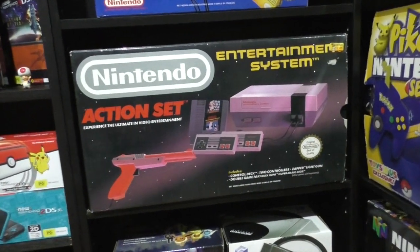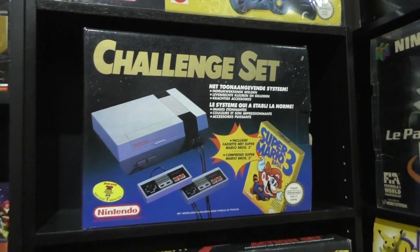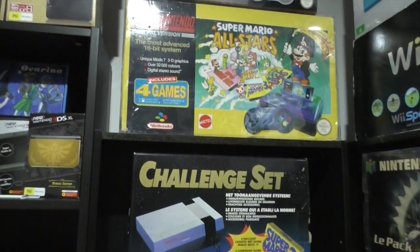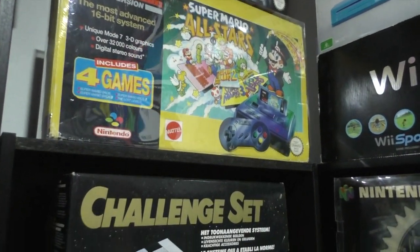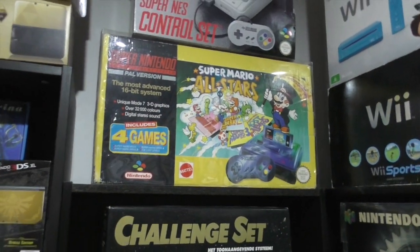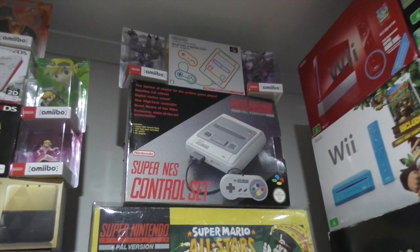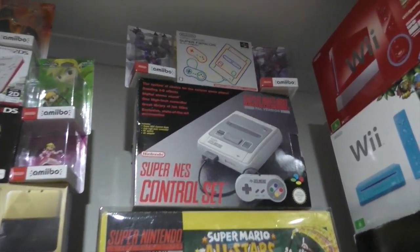The Nintendo Action Set. The Challenge Set with the Super Mario 3. So I have 2 NES boxes. I'd love to get the Rob the Robot one eventually. Moving up to my Super Nintendo, I have the Super Mario All-Stars box. I love that box art, all yellow, and if you saw that in the shop as a kid, you're like, Mum, Dad, you have to get me that. I wonder if I did that. And just an original Super Nintendo box up there. I have the Super Famicom mini up the top there, and 2 more amiibos, 2 of the new amiibos.